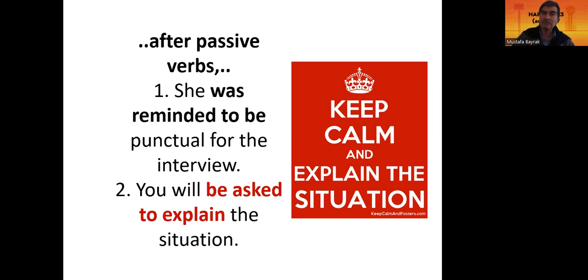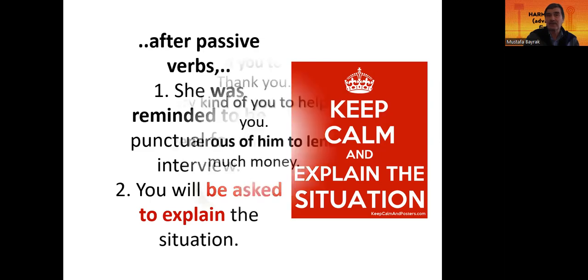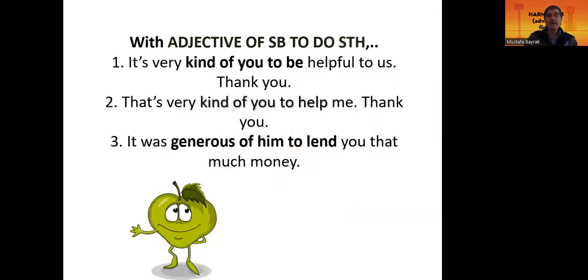What does the image say? Keep calm and explain the situation. Yes, when that time comes, please keep calm and just explain the situation and don't think about anything. Okay, with adjective of somebody, this is very practical, and I advise you to make many sentences by using this structure.